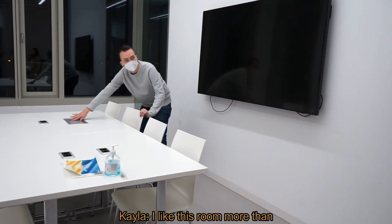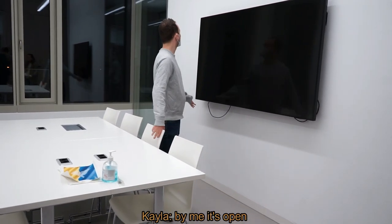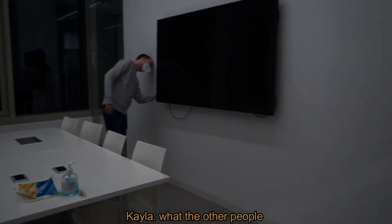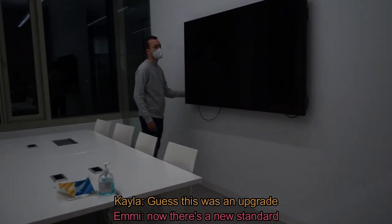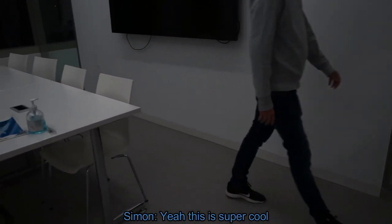I like this more than in my building because there's like walls between it. Because by me it's open, you know? It's so true, there's no doors, so you always feel like everything. So there was a standard set, and then this room just shattered that standard, and now there's a new standard. This is an upgrade. Yeah, it is super cool.